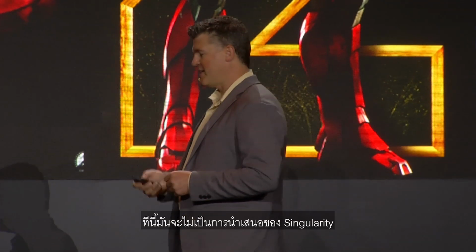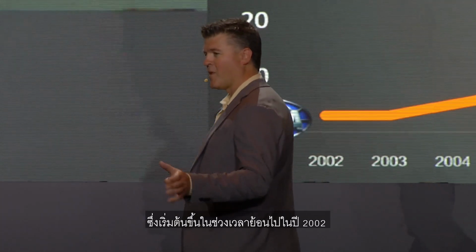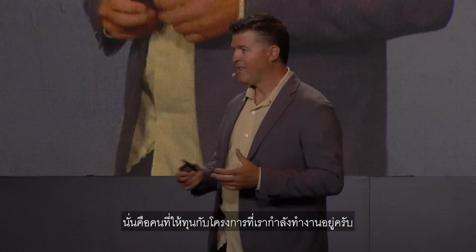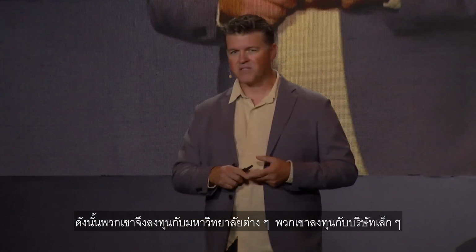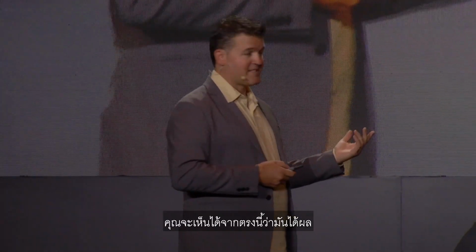Now, it wouldn't be a Singularity presentation without our exponential growth chart. So this is the number of exoskeleton companies that exist, starting all the way back to 2002. So the initial exoskeleton development was funded by DARPA, or the U.S. Defense Advanced Research Projects Agency. That's who actually funded the project we were working on. And DARPA's goal is to seed development and kind of kickstart industries. So they fund universities, they fund small companies to really go after some of these ambitious goals and hard problems and see if they can solve it, with the goal of creating more opportunity in companies and really to help the economy. And you can see here that it worked.